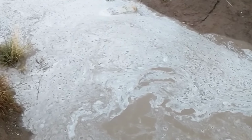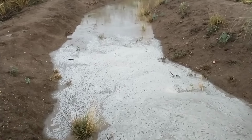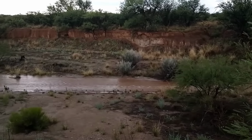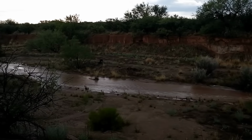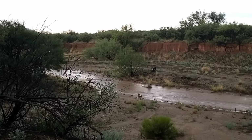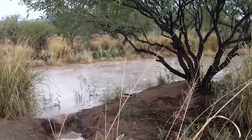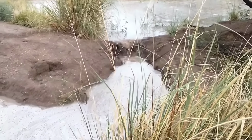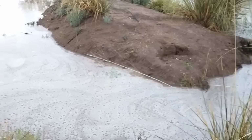Yeah, that upper bank must be some good hard stuff it's holding. After checking out the pond, we decided to go see if the wash was running, and it was. But it wasn't doing anything too exciting yet. Then we went back to the pond to make sure that the outlet hadn't washed out, and it was filled almost completely to the brim.